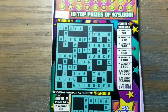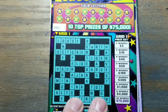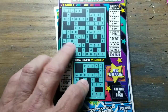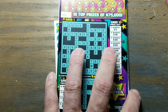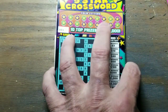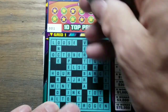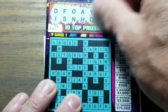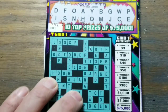Well, we're on to the $5 crossword. I don't know how good my reading is on this coin, but the ridges on the edges make it hard to scratch off. The way I do these, now on this one here, you're looking for at least 2 words in either grid. 5 times bonus is there if you win 5 times your prize, if you win a prize. So we're going to scratch off these winning letters, or caller's card, whatever you want to call it, your letters, and you're going to find them in the grids below. Hopefully, that's possible.